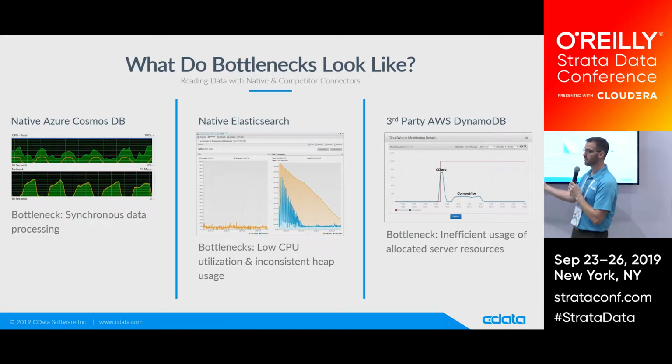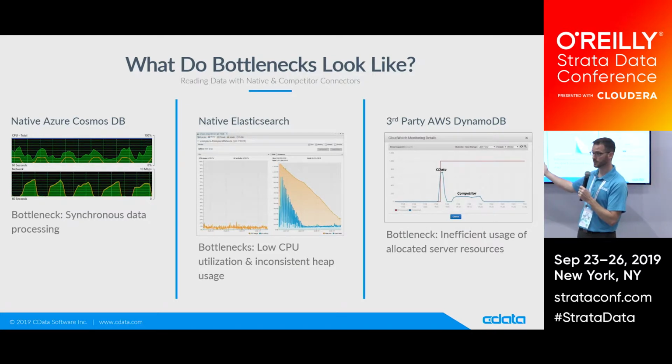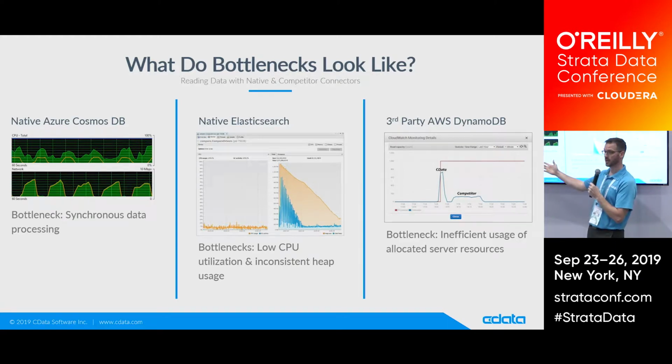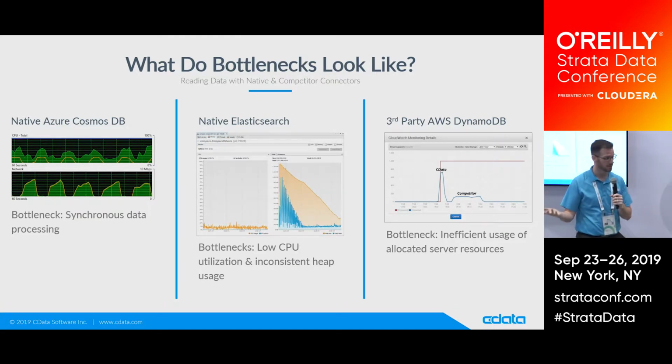We'll take a look at this first example. It's using the native Azure Cosmos DB connectivity. We built a basic C++ application using their ODBC driver. And as you can see, we're hitting the bottleneck of synchronous data processing. So the little yellow line, the application is processing the data, and then it's reading data, and then processing data, and then reading data, which seems a little less than ideal, right?